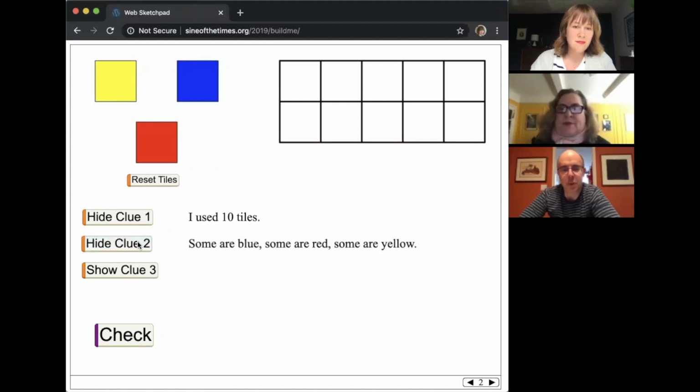Some are blue, some are red, and some are yellow. So notice that the word some is vague. How does one quantify some? Getting comfortable with ambiguity is an important part of learning. Let's take a look now at clue 3 to see if we can make this a little less ambiguous.